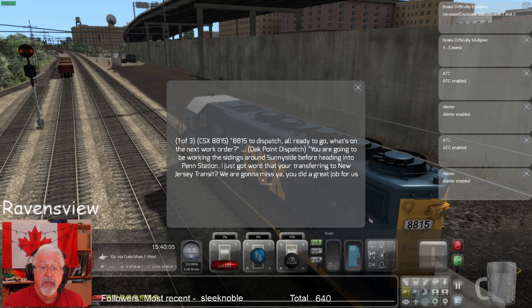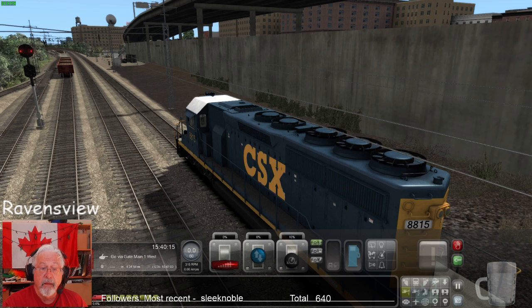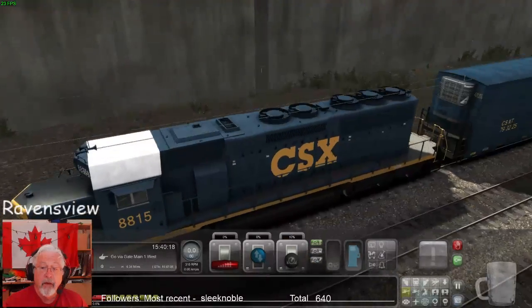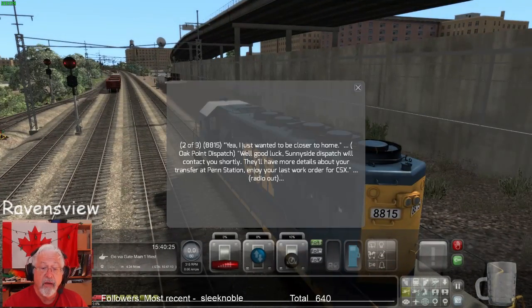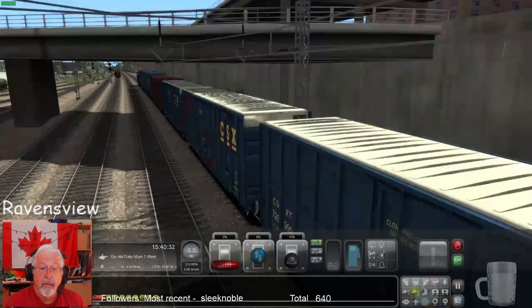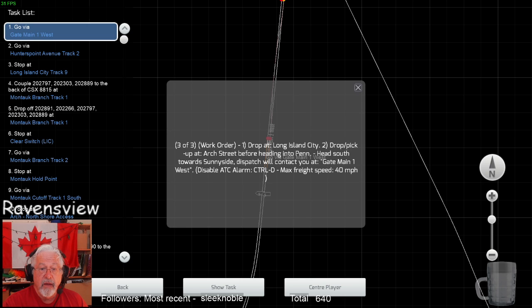So, ready to go? What's in the next work order? Working the siding run at Sunnyside and then headed to Penn Station, transferring to New Jersey Transit. What do we got? Oh, we got a string of cars. It's the string that I had before, I think. So, go via Gate Main 1 West, drop at Long Island City, drop and pickup at Arch Street before heading into Penn, head south, dispatch table.